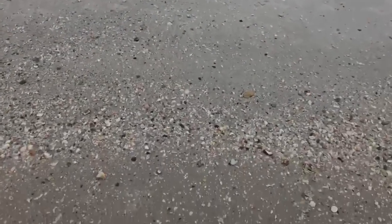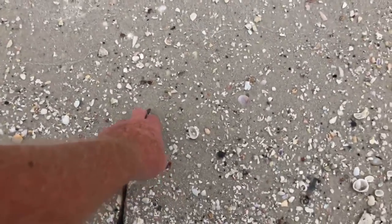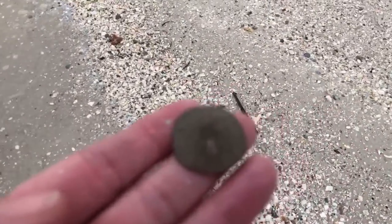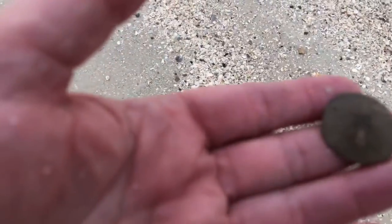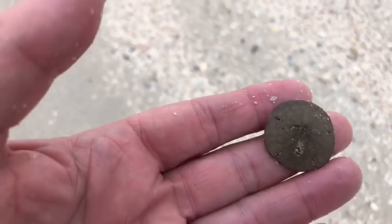It's so sad seeing all these little sand dollars up here. Our sandbars are just loaded with sand dollars, and it's just awful seeing the dead ones on the beach like this.